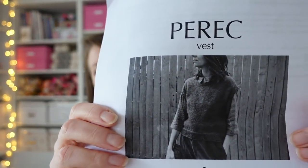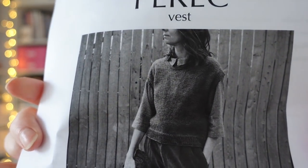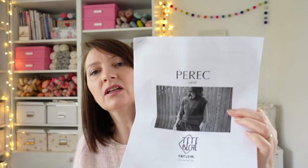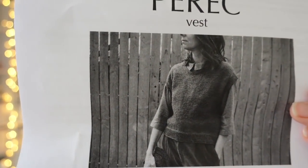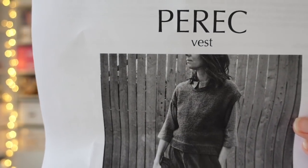So I'll show you what I'm making. Not a great picture because I just printed it out in black and white. So it's the Perec Vest. We used to call them tank tops here in the UK. I think vest is more of an American term, or slipovers I've heard them called as well. I don't know where these terms come from, but I would know that as a tank top. I think vest sounds a bit nicer.